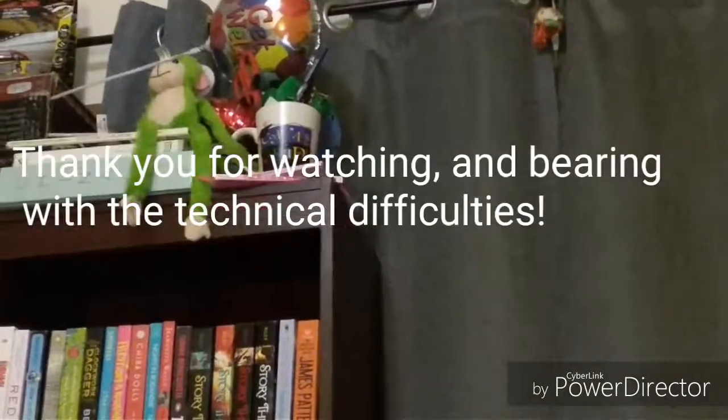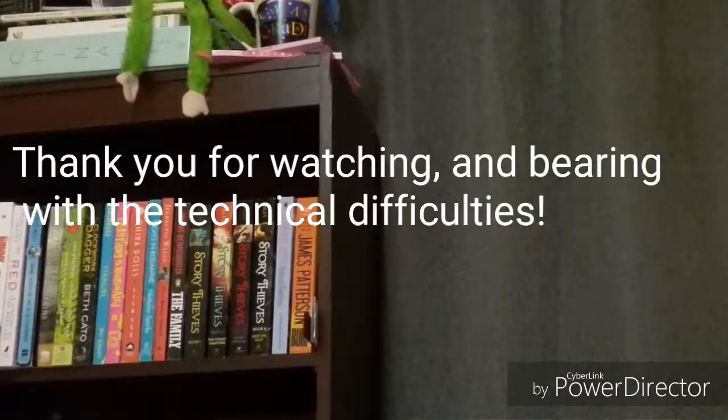That is it for my bookshelf, guys. All 5 shelves and the top. But, like I said, I'm super excited.